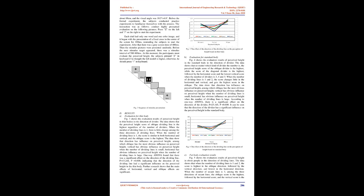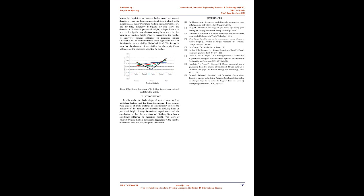One-way ANOVA found that there was a significant effect of the direction of the dividing line, F equals 15.244, P equals 0.000, indicating that the direction of the dividing line had a significant influence on the perceived height in the thin body. Further research shows that the main effects of horizontal, vertical, and oblique effects are significant.